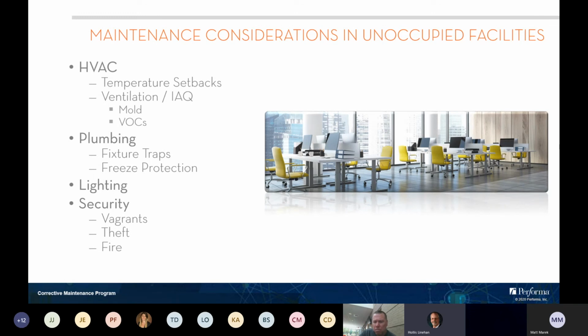I'm going to try and limit my discussion on the COVID and coronavirus topics, as we're all just being beat over the head with that stuff daily, and it's getting a little old, but it is relevant to what we're doing today. So, as we get in and we start looking at our facilities, the HVAC systems are a big part of the operation of our facilities, the interior environment of our facilities, and they're also a big consumer of energy. So one of the things that's a strategy is temperature setbacks within the facilities, both occupied and unoccupied.